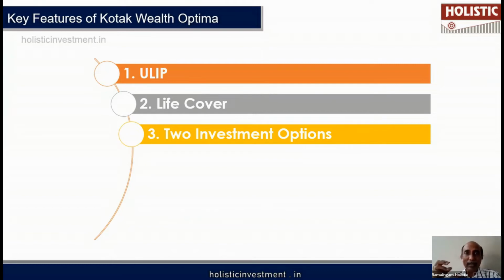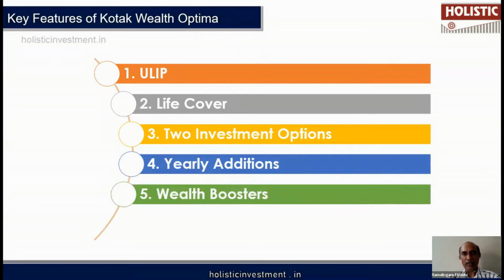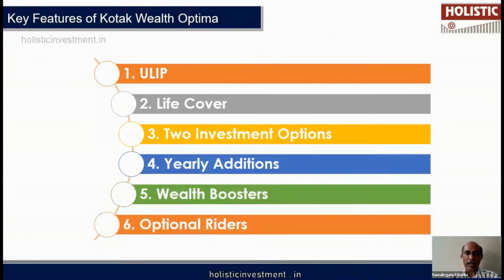So this is a market linked, unit linked product. This product has got market risk. Money will be invested in stock market and money market based investments, right? This particular Kotak Wealth Optima plan gives you two investment options. They have yearly additions, wealth boosters, and optional rider benefits are also available as key features.